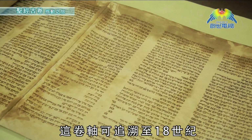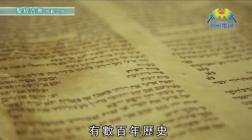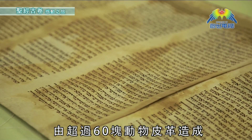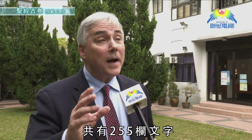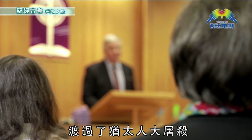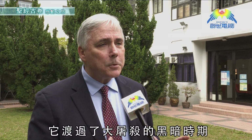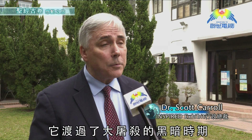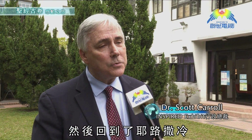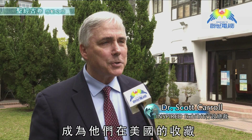And this particular Torah dates to the 18th century, so it's several hundred years old. It is made up of over 60 animal skins. It's written in over 255 columns of writing. It comes from Eastern Europe, has survived the Holocaust. So in some way, we don't know how, this particular scroll survived through the terrible times of the Holocaust, and then found its way back to Jerusalem, and then from Jerusalem to Ken and Barbara Larson and their collection in the United States.